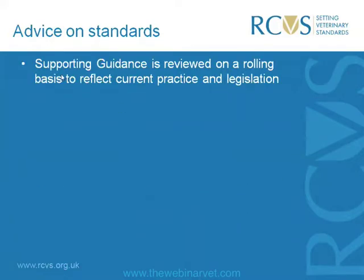So we also provide advice on the standards, as the standards and advice team. Kind of goes with the territory, you might have guessed by the name, but we do review the supporting guidance on a regular basis, and we do that to reflect current practice and legislation, to make sure that everything is taken into consideration, to make sure that we are adapting and evolving along with the veterinary profession, which, as we know, is constantly changing.